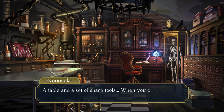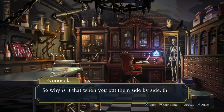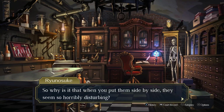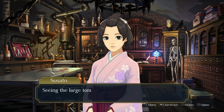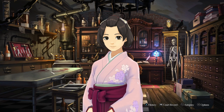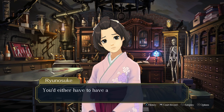Table and a set of sharp tools. When you consider each in isolation, it all looks quite innocent. So why is it that when you put them side by side, they seem so horribly disturbing? It might be best not to ponder it too deeply. Seeing a large tome that's open on the desk makes me wonder, though. How can anybody concentrate on bookwork with this acrid odor of chemicals in the air? You'd either have to have a cast iron constitution, or a really terrible sense of smell.